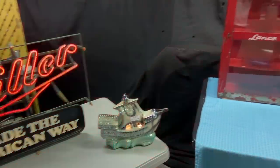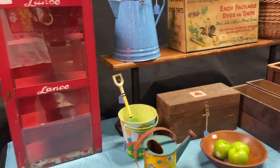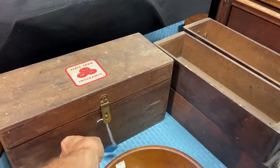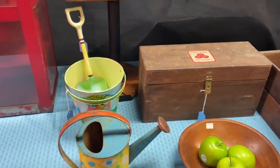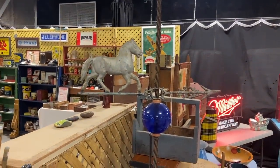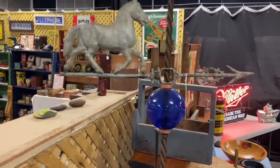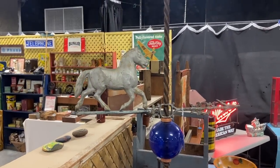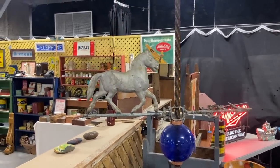TV lamps. I've been selling those pretty well at the estate sale this weekend. State Farm Insurance. People like old boxes and drawers out of sewing machines nowadays. And I like this lightning rod because of the cobalt blue ball, though that's a replacement there because you can see how clean it is. But they're often necessary because, well, they were outdoors. They get hit by hail.